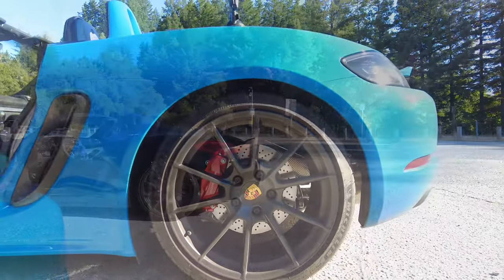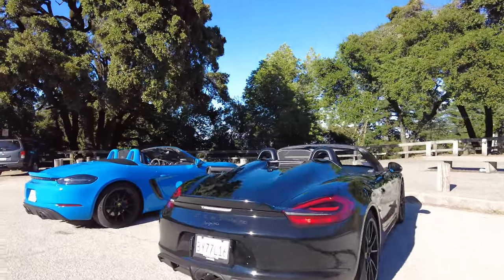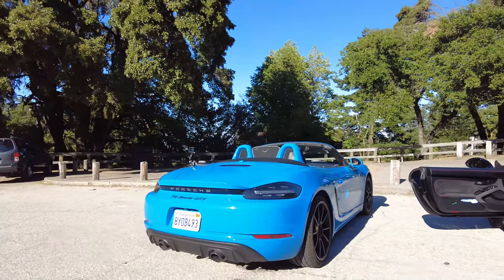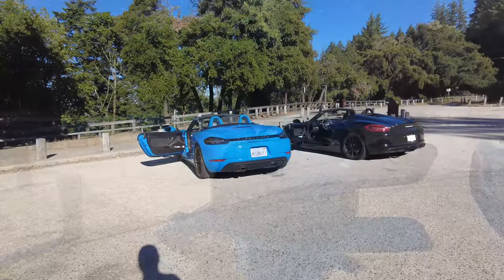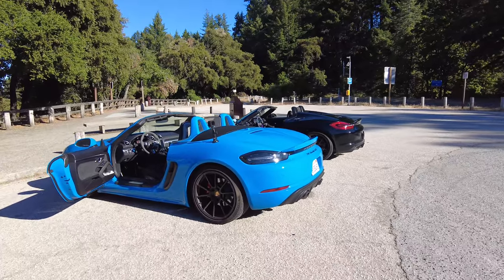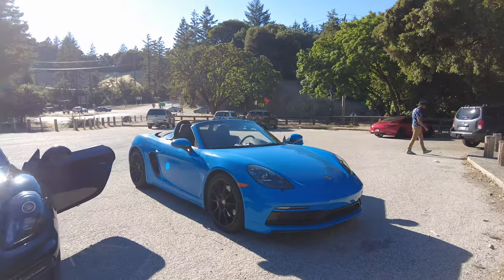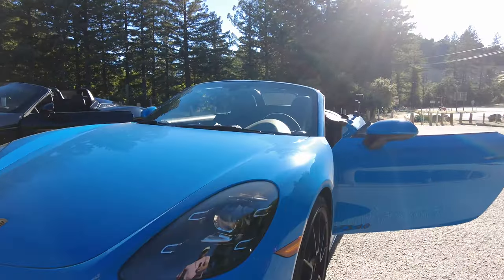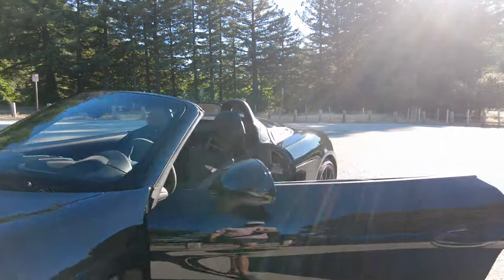These cars do have exactly the same wheels, and the main exterior difference is the rear deck lid, which on the Spyder has the cool looking speed humps and the more aggressive front end. But otherwise, very, very similar cars. Yeah, definitely.